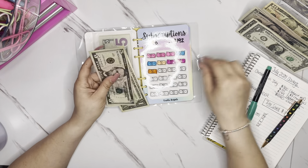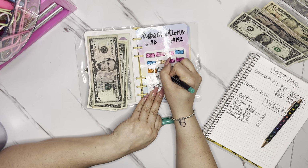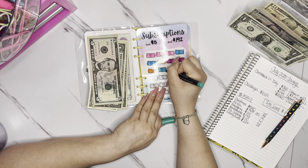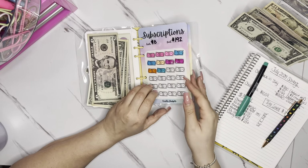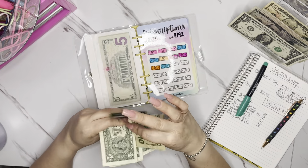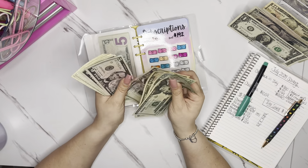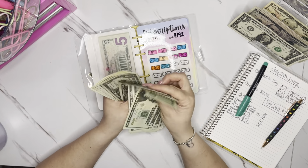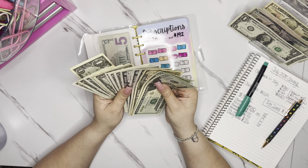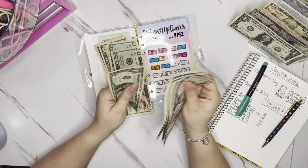Subscriptions is $8. So $8 comes out, and then I'm gonna go in here and I'm gonna color a bill. I need to save $192 for all the subscriptions that I have, and that's for my business as well, Canva, all sorts of stuff that I use to make stuff for my Etsy, printer ink, and all that. So 20, 40, 50, 55, 60, 65, 66, 67, 68, 69, 70, 71, 72, 73, 74, 75. So that's wild. 5, 10, 11, 12, 13, 14, 15, 16, 17, 18, 19, 20.